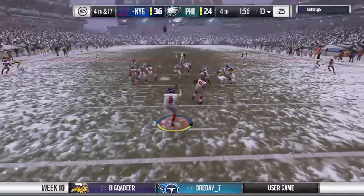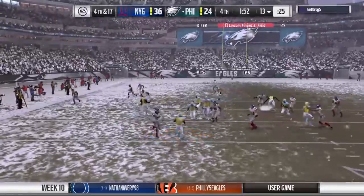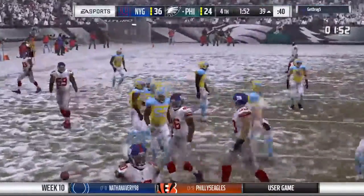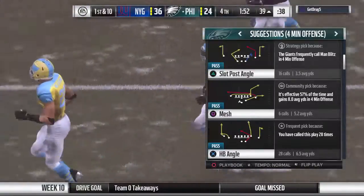And now a high kick trying to pin him back. Now a fair catch called for and taken here, and that'll set up his guys in great field position. The Eagles coming out as they get ready.